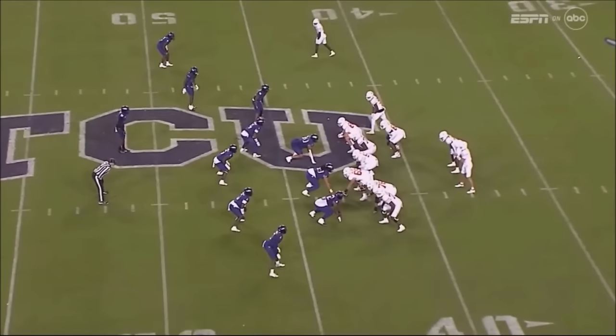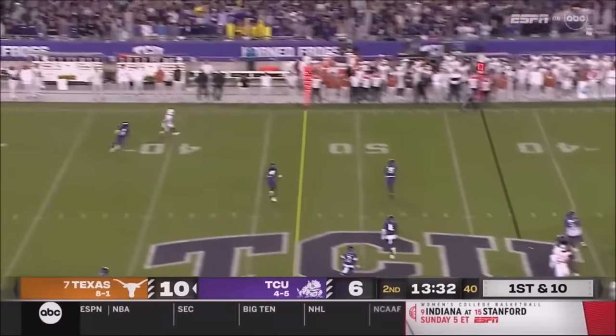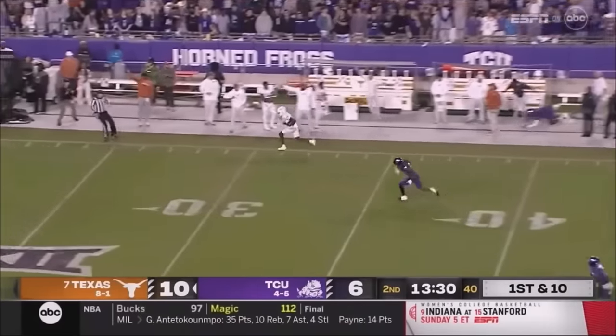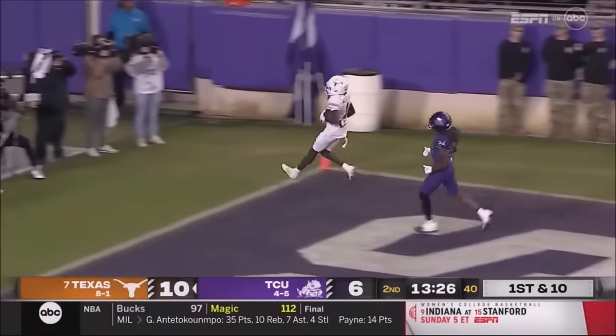He has good field position to start this drive after a 22-yard punt. Ewers setting up, lobbing to the sideline, caught by Worthy, and he's free down the right sideline and into the end zone for the Texas touchdown.